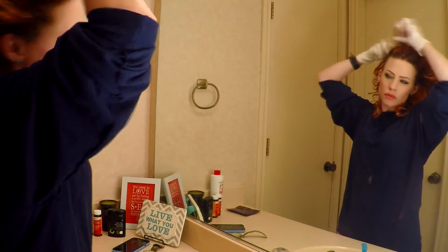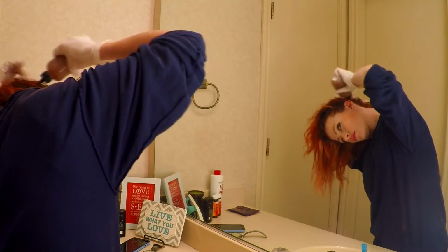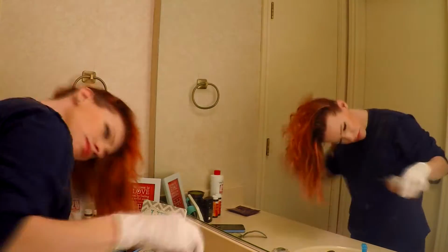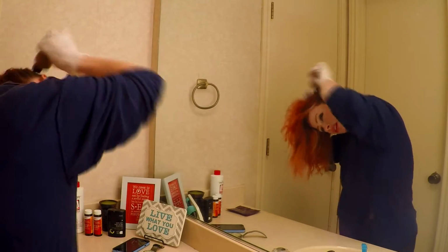I think the next time I dye my hair, I'm probably going to move up to 7 or 8 ounces of dye and developer. So I'd probably do about 4 ounces of dye with 4 ounces of developer to make 8 ounces to make sure all my hair gets well coated, because I was worried towards the end there that I wasn't going to be able to cover my whole head.